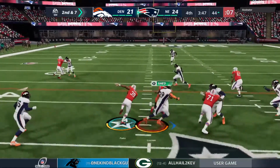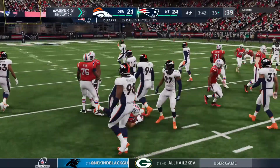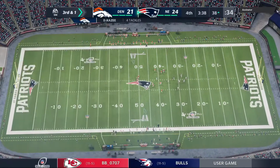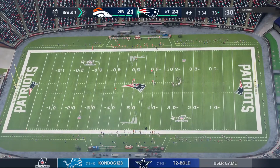They'll keep it on the ground. Parks. And he'll be down close to the first down marker as he gets this to the Broncos 38. That's going to be a 6-yard gain. It leaves him with 3rd down and just a yard to go. Brings up 3rd and 1.